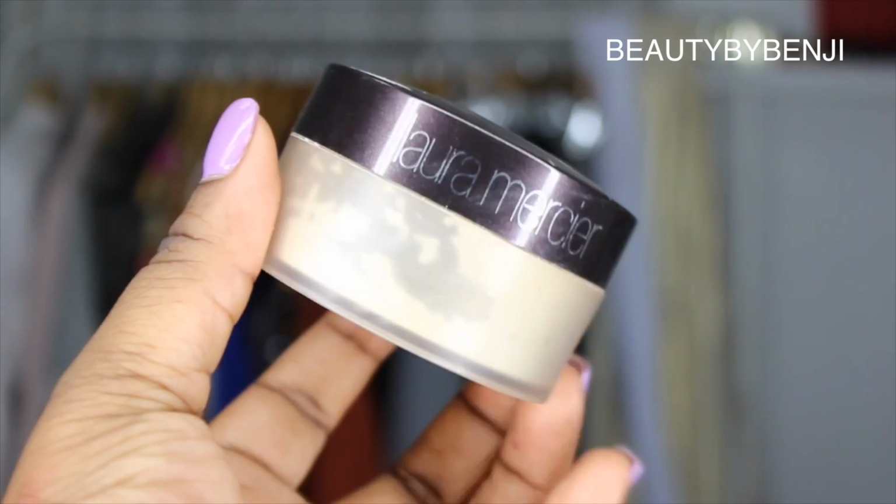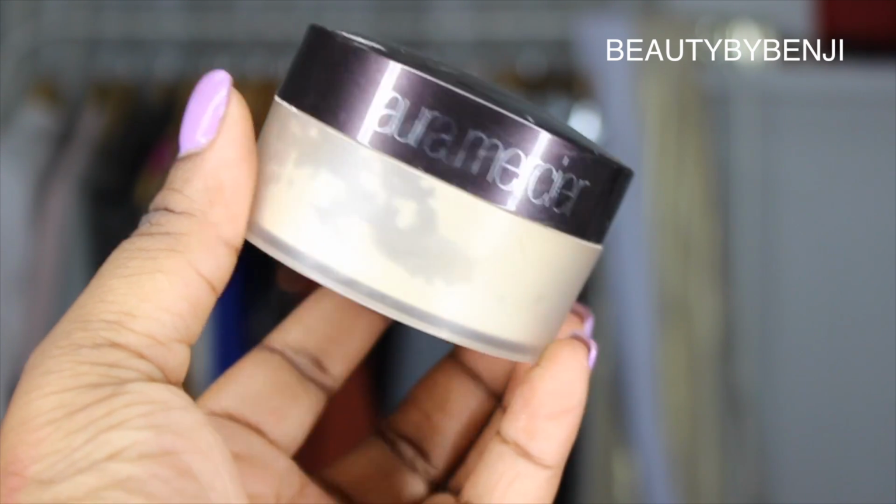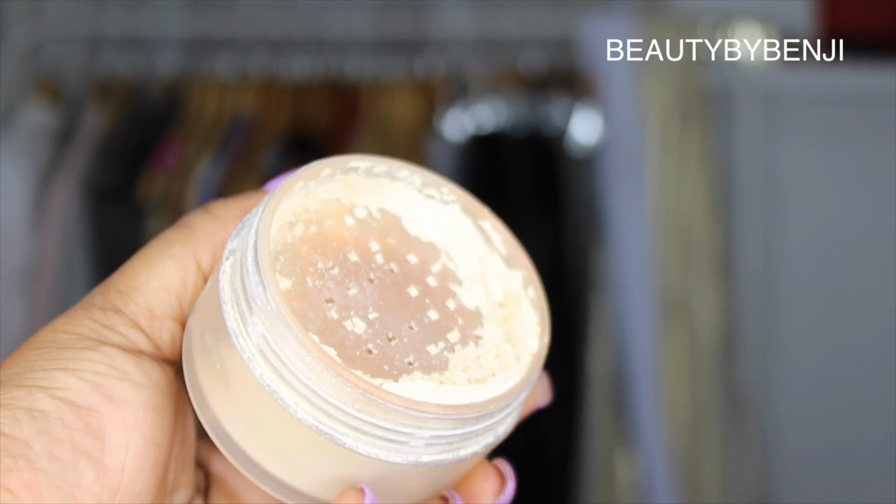I really like this powder. I have the Sacha Buttercup powder, and I use that when I'm going out, or if I want more of a highlighted look. But just for an everyday basis, I really do like the Laura Mercier loose powder. It's not a white powder. It has almost like a beige undertone to it. It seems to work for all skin types.